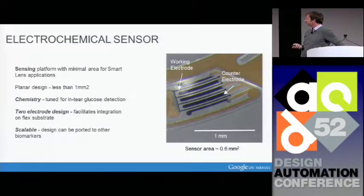Well, here's how this sensor works. It's kind of interesting. It's two parallel plates, platinum electrodes, coated with a glucose oxidase enzyme. So the transduction mechanism works as follows. The enzyme converts the glucose into hydrogen peroxide. And so you have hydrogen peroxide that's flowing around these platinum electrodes.